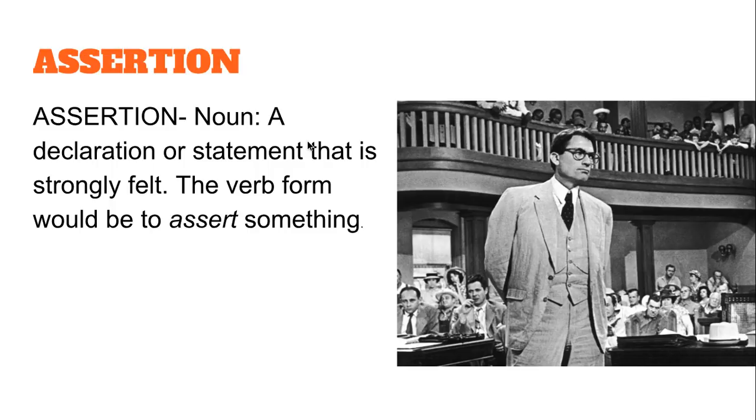Assertion. This is our bonus word of the week. An assertion is a noun. It's a declaration or a statement that is strongly felt. He made the assertion that his client, I'm pretending I'm an attorney, which is what's going on in this picture, that's Gregory Peck portraying Atticus Finch in the movie of To Kill a Mockingbird, one of my favorite movies and maybe my all-time favorite character of all time. He makes the assertion that Tom is innocent and there's no real evidence against his client. Now, the verb form would be to assert something. If I assert this thing, I'm saying this is true, and you need to know that I mean it. I'm asserting my assertion. You wouldn't say that. It'd become an awkward construction.